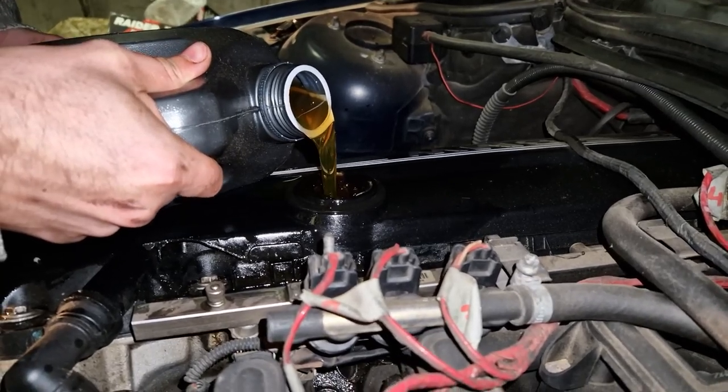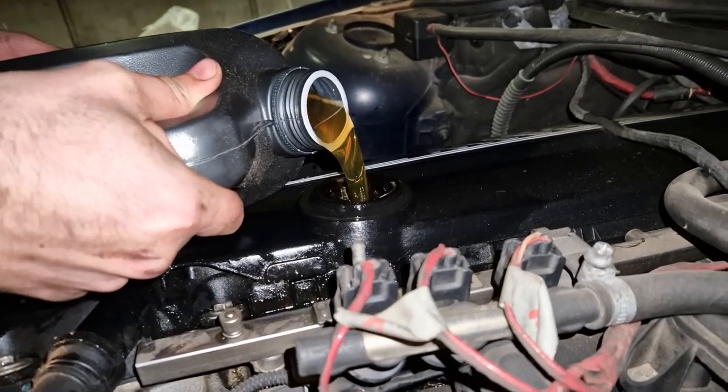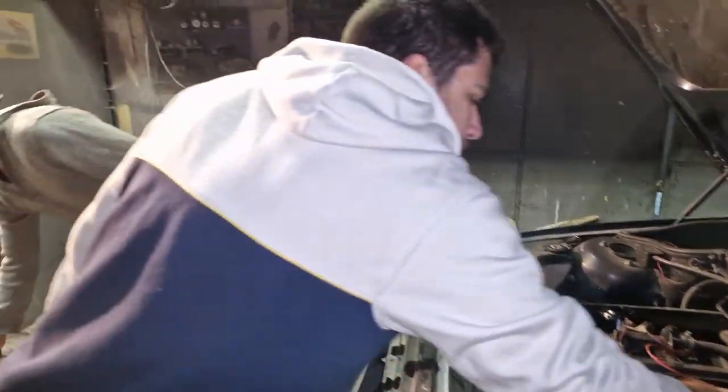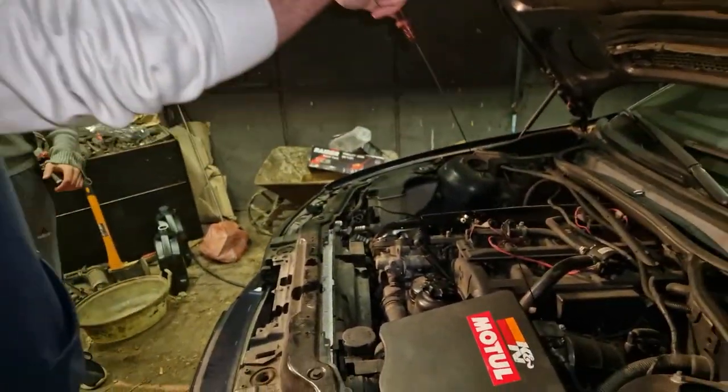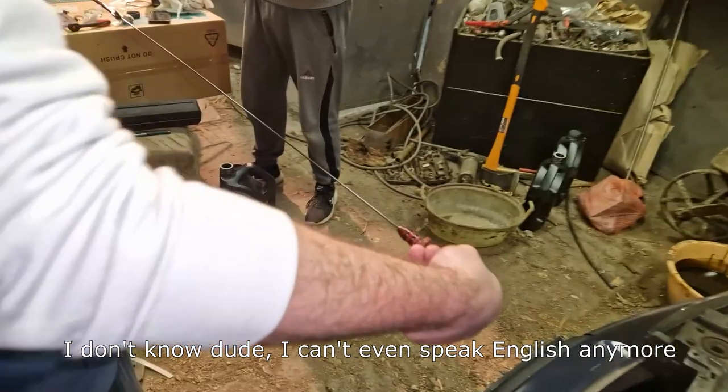Experience. Right. Second attempt is much cleaner. So, shouldn't we wait a bit? To let it all settle. It is not bad.